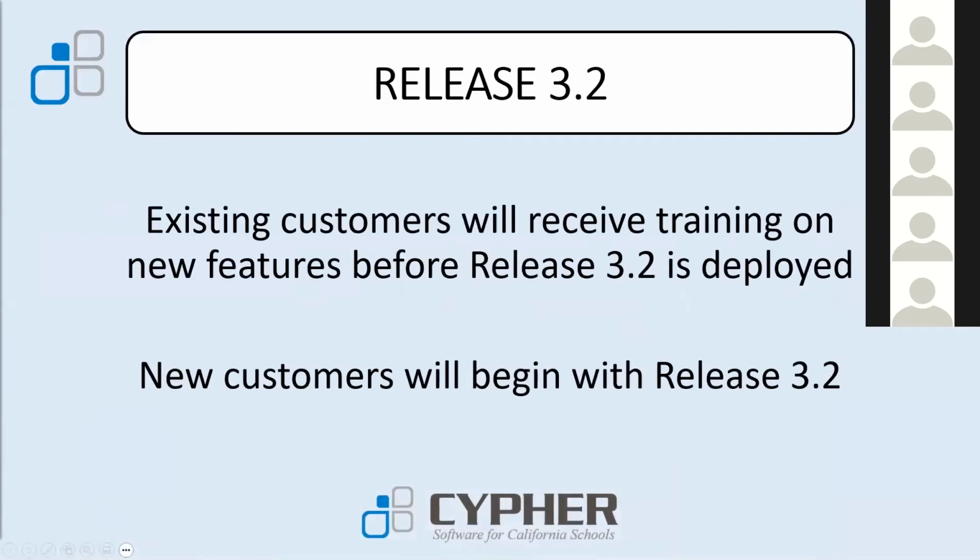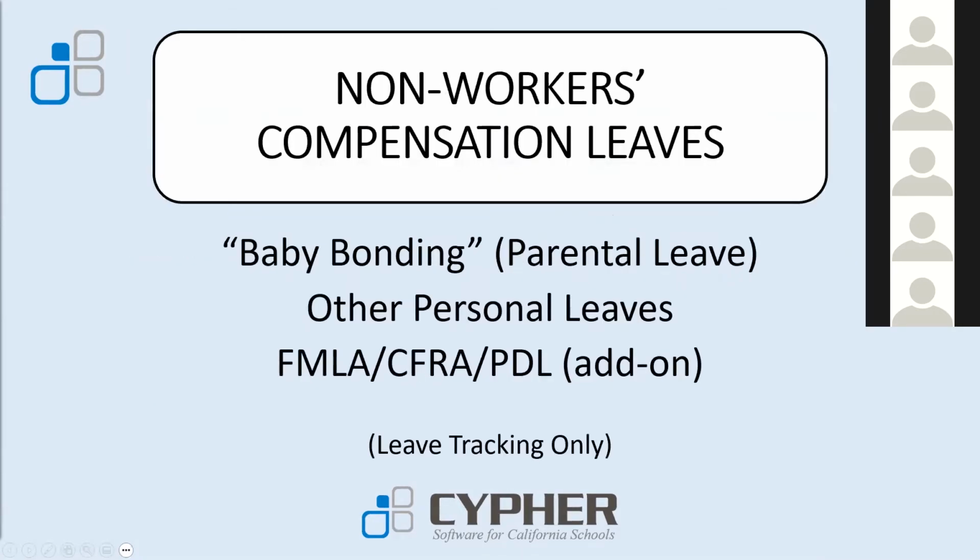So now that we have a basic idea of what Cypher is and what it does, let's talk about Release 3.2 specifically. Release 3.2 will be implemented on a site-by-site basis. This is not going to be rolled out all at once to everybody, because we don't want people trying to figure out how to use some of the new features without some training. So we're going to deploy it concurrently with training for those customers. And of course, any new customers coming on now, Release 3.2 is going to be included in that.